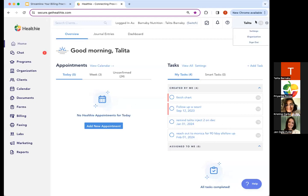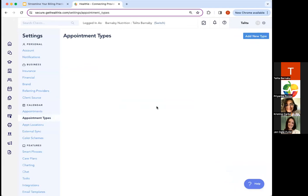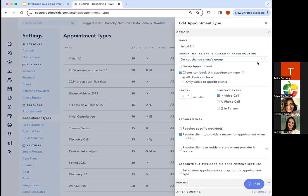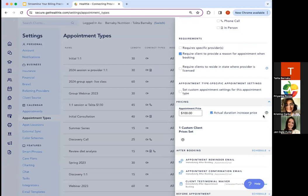Awesome. So I do want to show where the pricing for the appointment will happen. Let me just try to go back to the page again and see why I'm receiving the error. Let's look at it one more time. Right here, when we're editing the appointment, we do have the option for actual duration, increase price. So this one is an option that you can enable, you can turn it off.